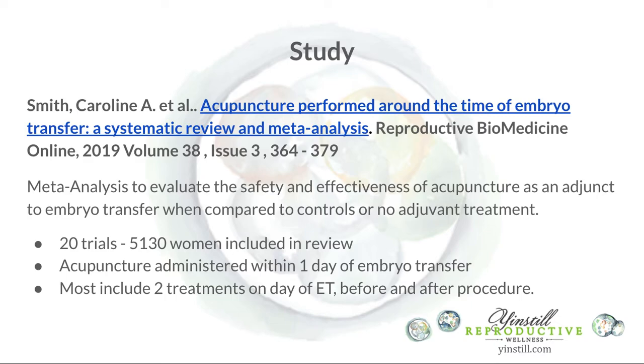This meta-analysis was done to evaluate the safety and effectiveness of acupuncture as an adjunct to embryo transfer when compared to controls or no adjuvant treatment. Acupuncture was administered within 1 day of embryo transfer. Most include 2 treatments on the day of embryo transfer, before and after the procedure. So there were 20 trials. This is key: 20 trials. Over 5,000 women were included in the review, and they were primarily done in the U.S., South America, and Europe.